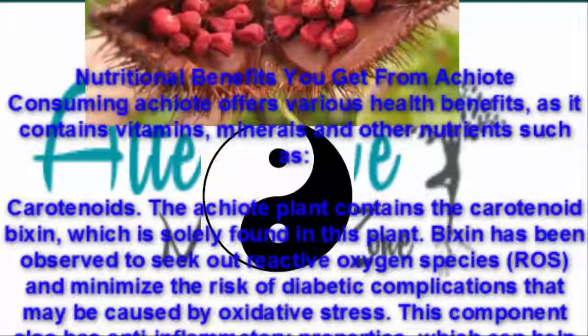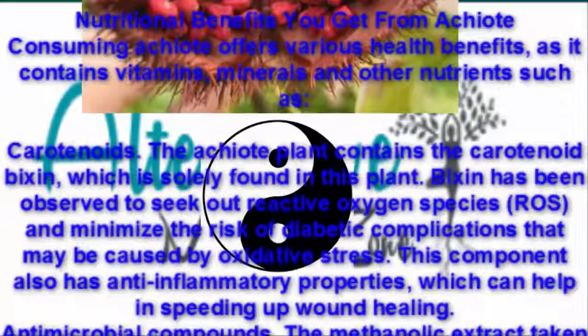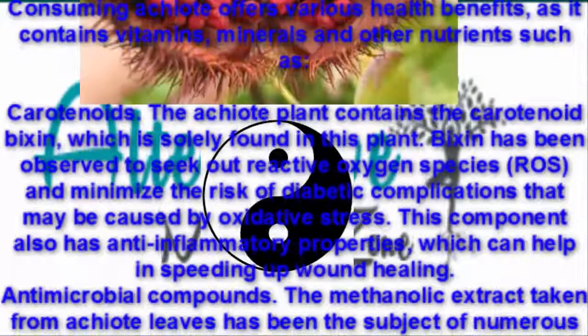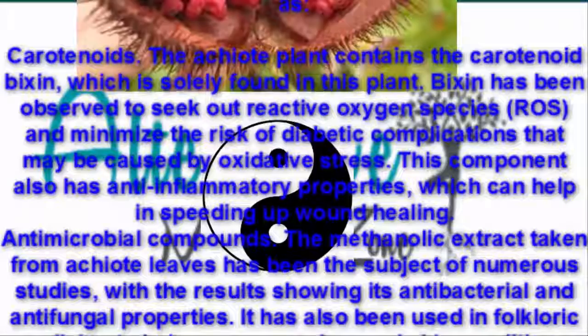Bixin has been observed to seek out reactive oxygen species, ROS, and minimize the risk of diabetic complications that may be caused by oxidative stress. This component also has anti-inflammatory properties, which can help in speeding up wound healing.